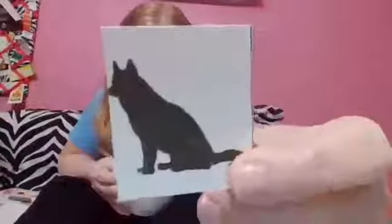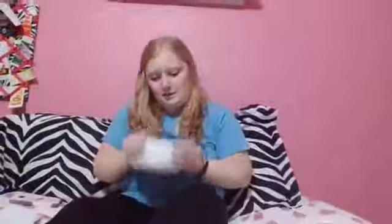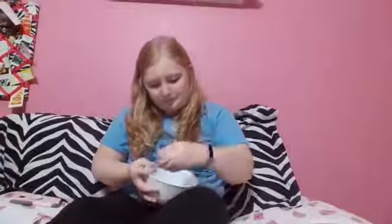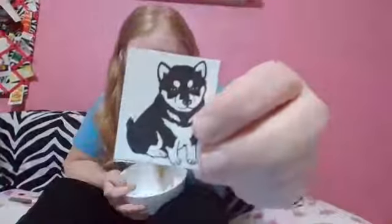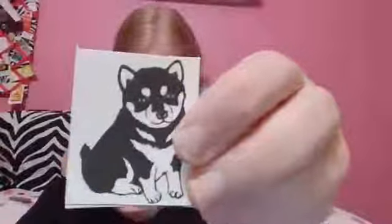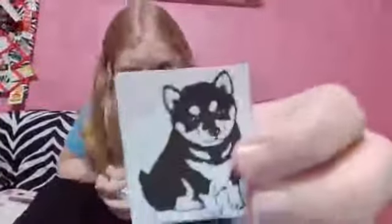Got this one. I'm not sure what kind of dog it is, but it is very cute. If you have that one, please mark it off. All right. Are you ready? Grab our next one. This one, I think it might be a baby Shiba Inu, or a baby husky. It looks like it could be either. But this little puppy, if you have the little puppy, mark him off.